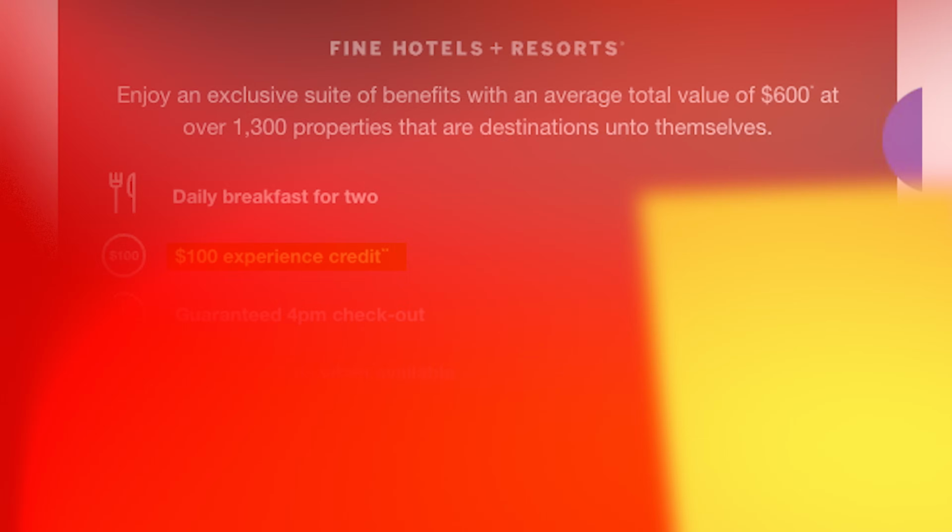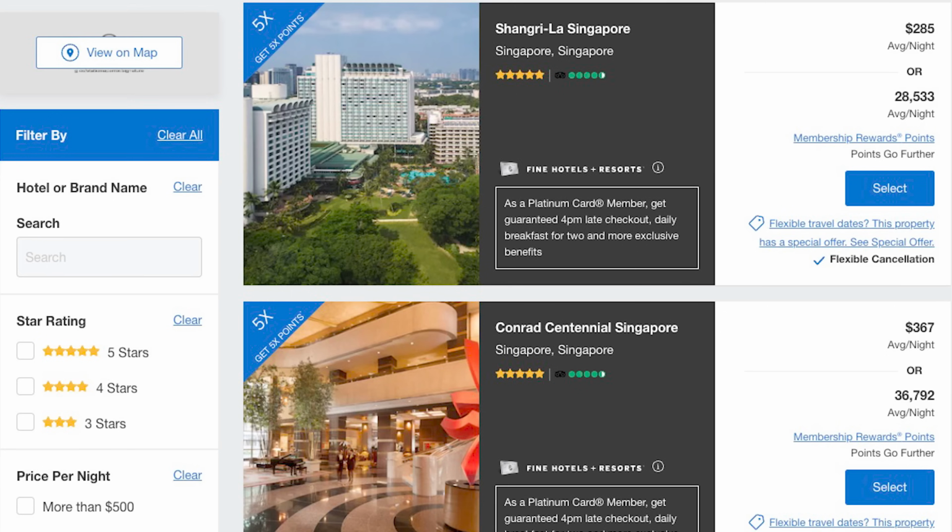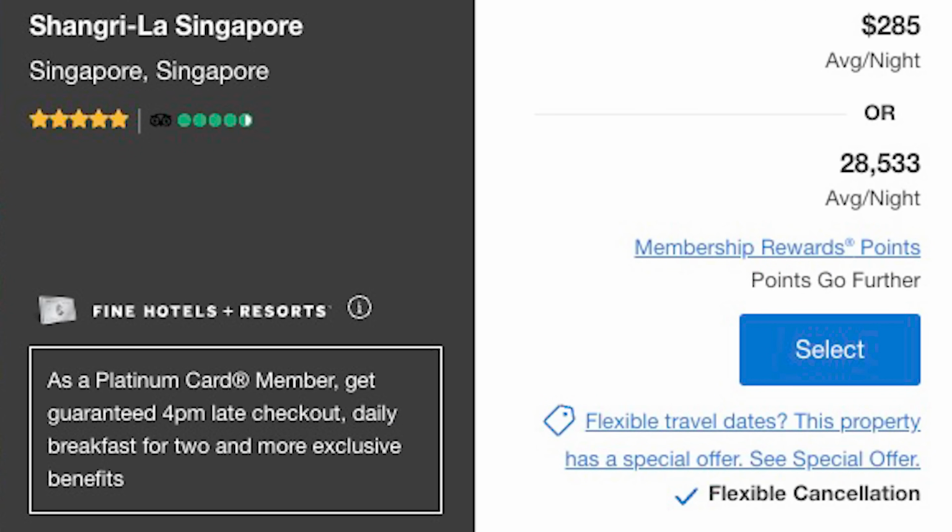This is definitely a feature I overlook because I'm always staying at Hyatts, I'm always staying at Marriotts, I'm always staying at chains where I have elite status and I want to use the elite status. However, for non-chain hotels, this makes a ton of sense. One example I was able to find was booking the Shangri-La in Singapore. This comes in at a nightly rate of $285, but if you're able to apply the credit, it would only come in at $85 and you get all the associated benefits.